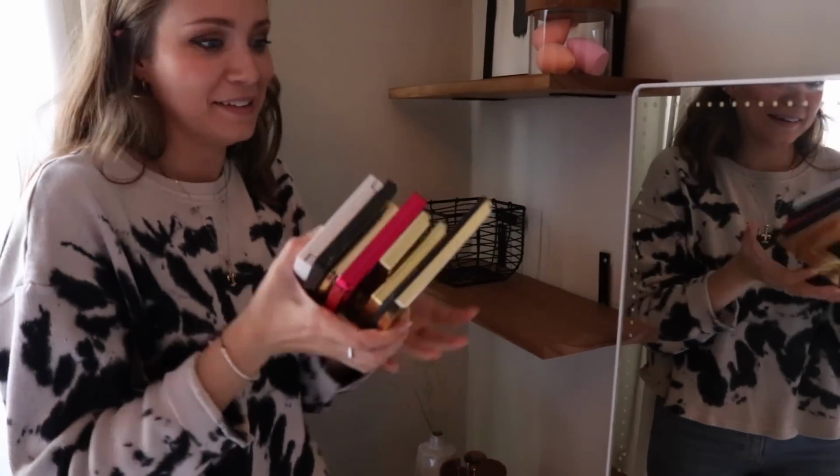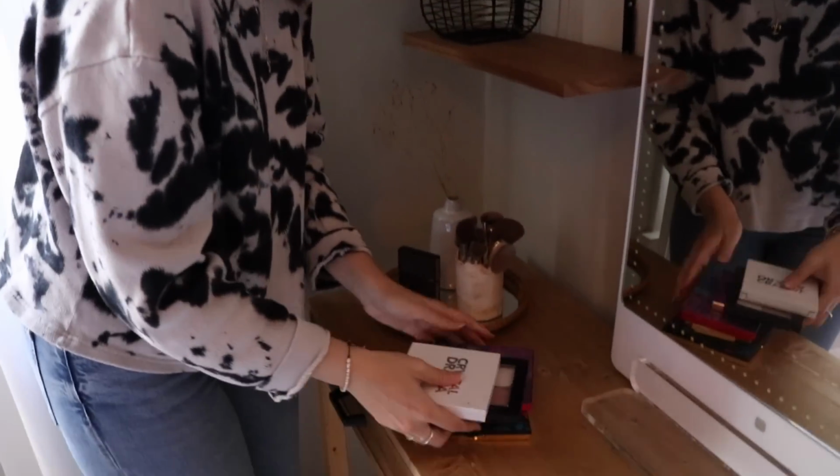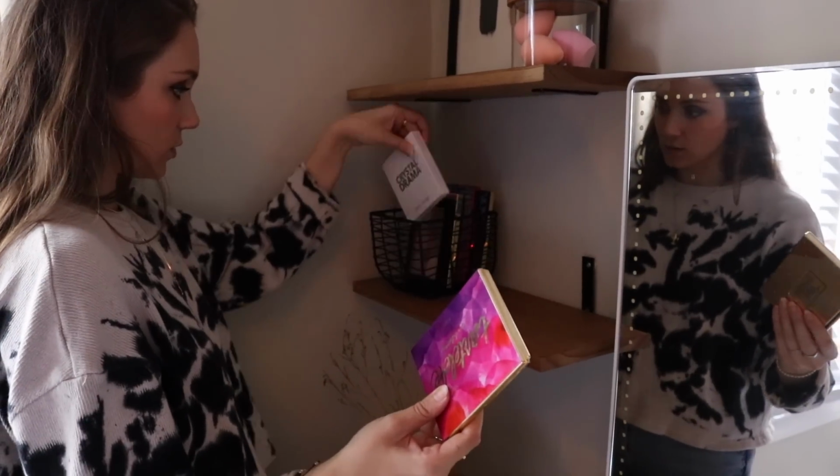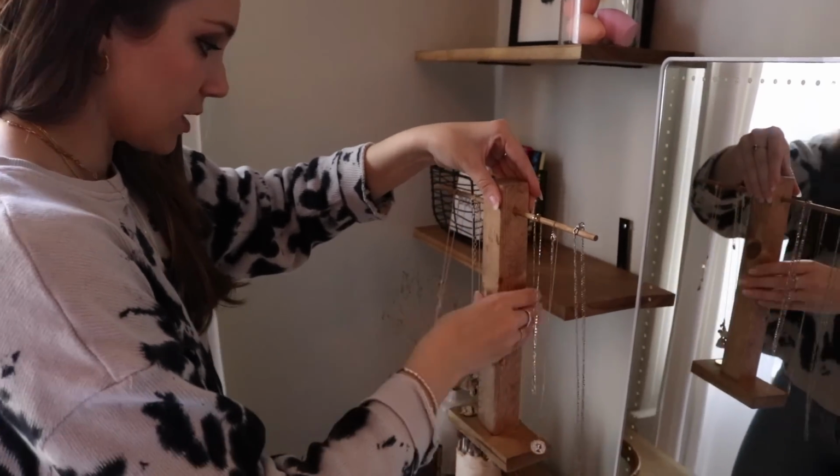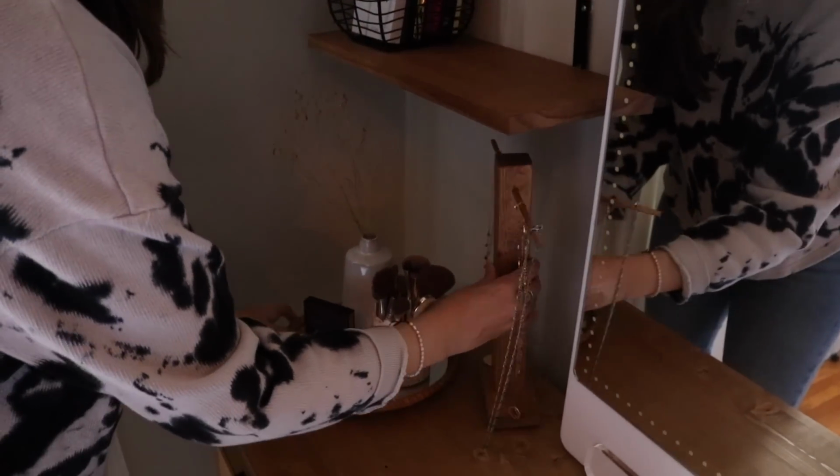I also got this storage basket from Target. I thought it would be good for eyeshadows and highlighter palettes or something, things that come in boxes. I don't want them stacked on top of each other in a drawer. See what I mean? I've got palettes for days. I use this one a lot, so I think I might keep this one down. This one's fairly tall, so I'm gonna keep it down here.